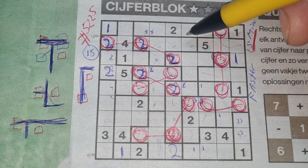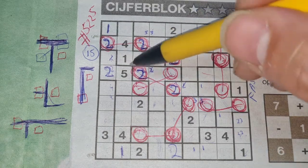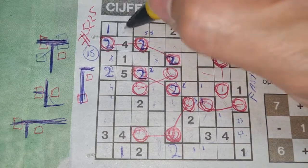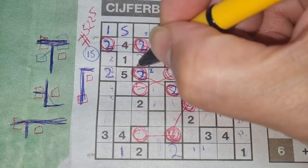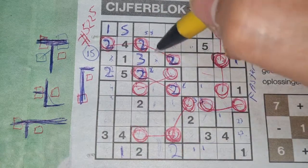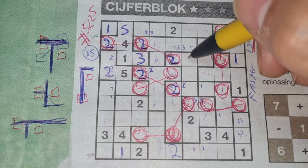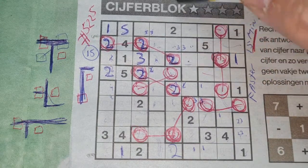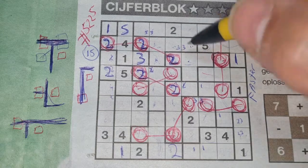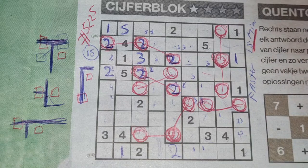Well. Yeah. This box can be a 5, so 1 box left for the 5 should be there. 1 box left in this area for number 3. These 2 boxes can be 3, so 3 could be here, could be there. That means that box can't be a 3 anymore because we have a double 3 there. If I place the 3 here, I cannot fill any 3 in one of those 2 boxes. So the 3 could be here, could be there.